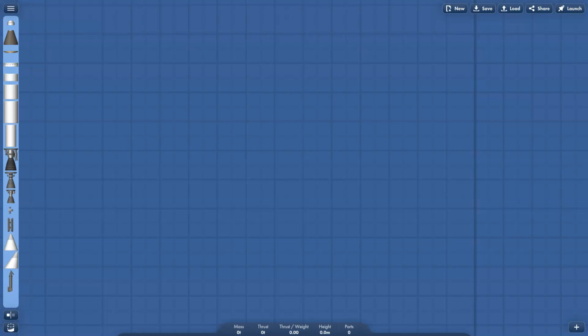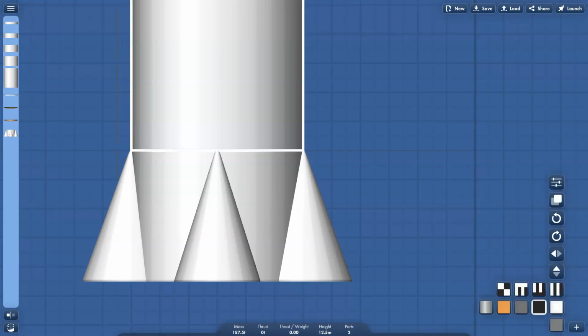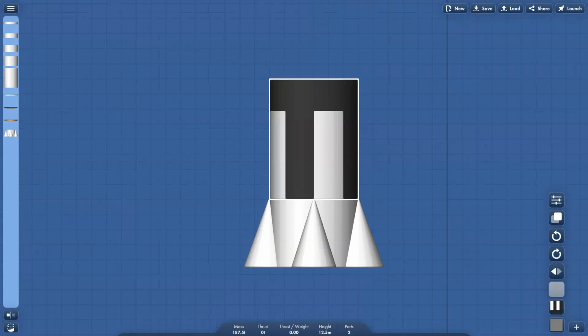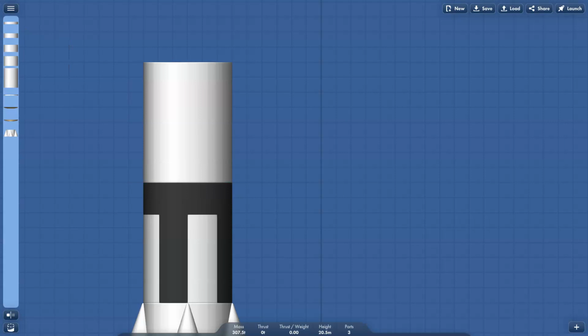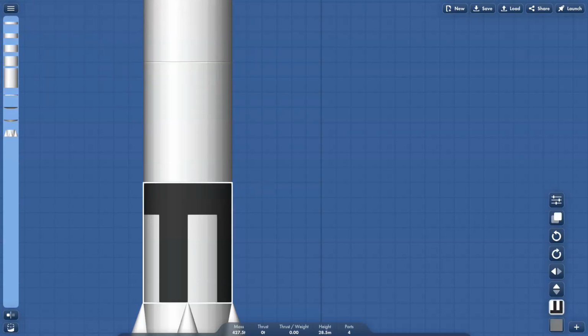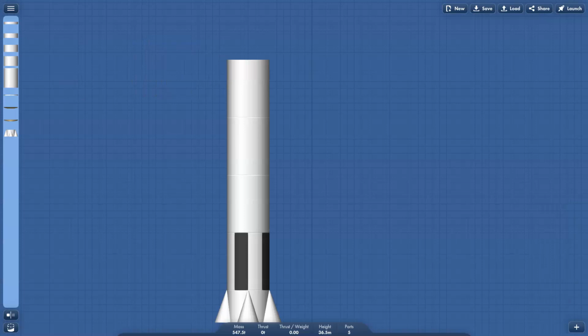Let's make Saturn V! The famous rocket for the Apollo missions. I'm gonna make that. Does it look like this? I think it does. No, it's this. I think it's that. This fits better. So we're gonna use that. I'm building it from my memory.